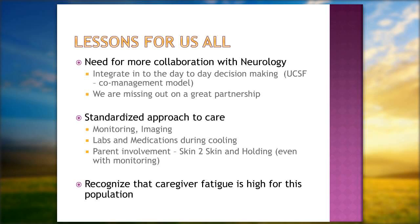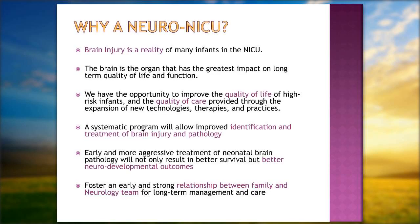Another important thing that Sue Peliquin and the group at UCSF have talked a lot about is the caregiver fatigue for babies with neuro disease. If you start a special team to care for neuro babies, it's important to have an awareness that these babies have very high mortality rates and very high disability rates, despite all of what we do. And so I just want you to care for each other in the unit, especially as you begin to take on a specialized team for neuro.